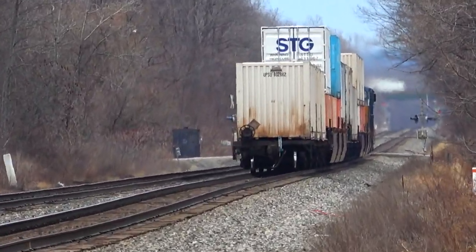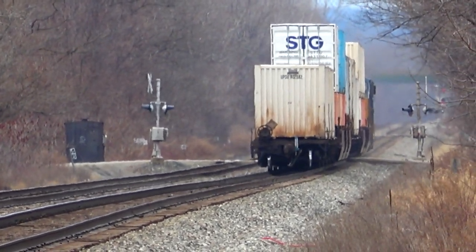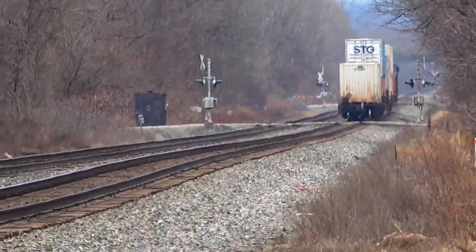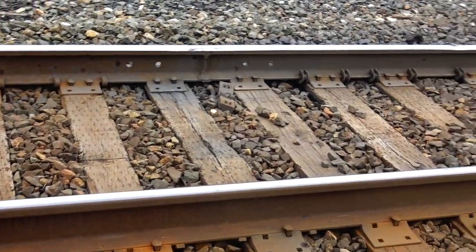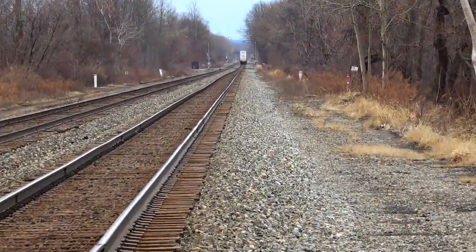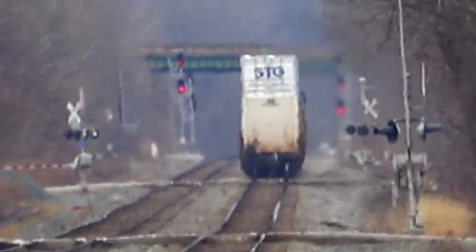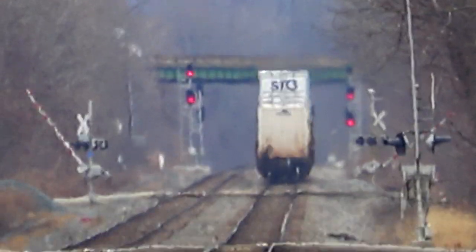Believe it or not, that's the CSX I-017 right there. Probably the shortest one I've ever seen. Amazingly short. But that's the symbol right there. The I-017 originates in Worcester, Massachusetts, heads west to Chicago, Illinois, where it terminates at Bedford Park, all on this Monday, February 27th, 2023, from Wide World of Trains on YouTube.